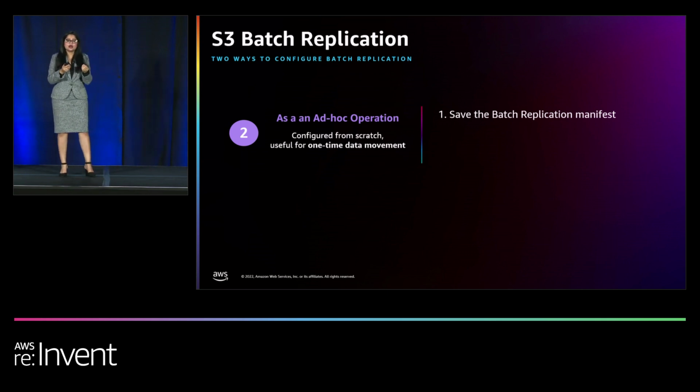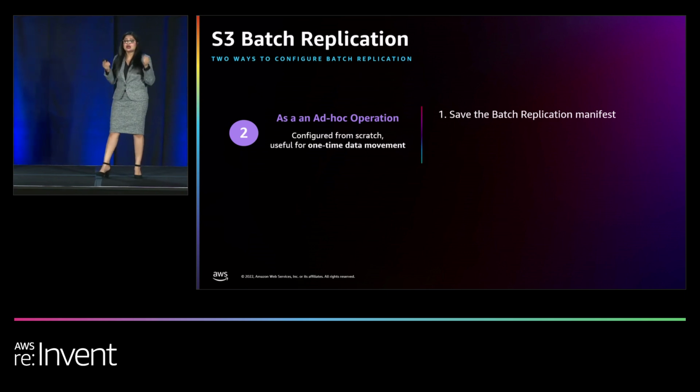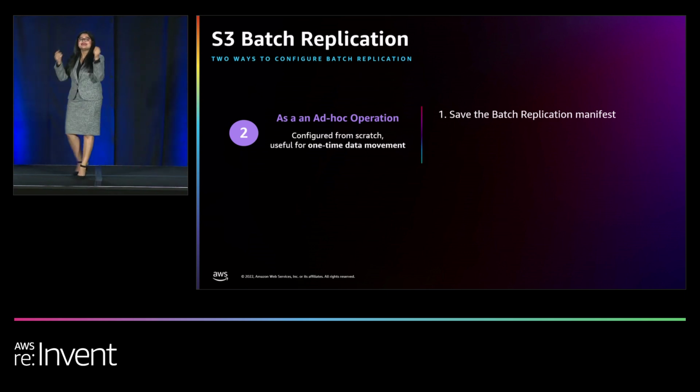A batch operations manifest is pretty interesting. To generate this manifest, Amazon S3 will use the existing replication configuration to automatically list the objects eligible for replication. And in this case, you can also provide additional filters, like you can filter objects based on their replication status and their creation date and time.